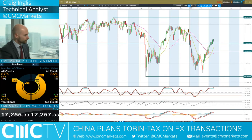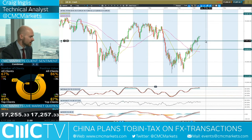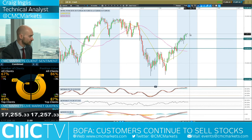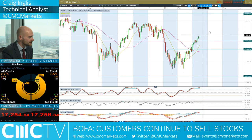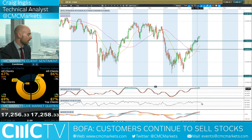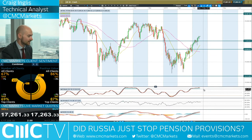So looking at the US 30, you can see there it's just been slowly moving higher. Quite a volatile session there yesterday, still managed to post positive again. 87% of CMC Markets clients are currently short, but this has got all the hallmarks of a slow grind slightly higher. But tonight's FOMC might put the cat amongst the pigeons, depending on that statement. Other technical indicators are definitely slightly oversold anyway, but there's not yet a signal to sell.